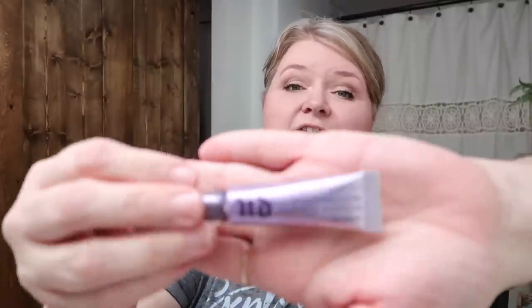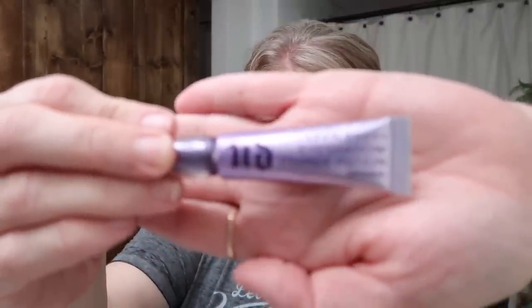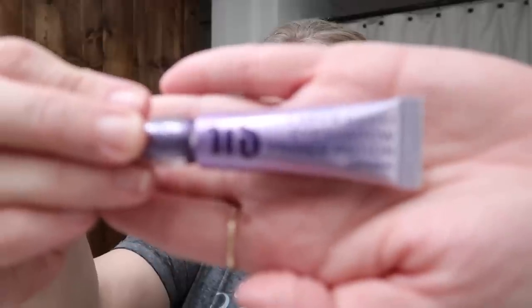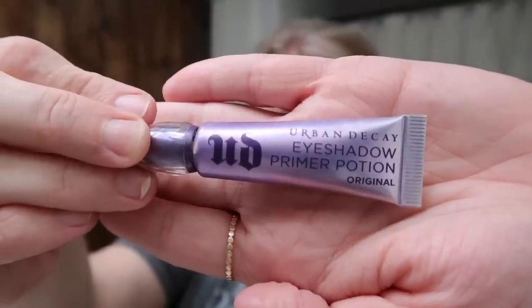I forgot to put this on, but sometimes I will put on the Urban Decay eyeshadow primer. This stuff does make a difference, I feel like, with your eyeshadow. It seems to go on smoother and it looks more pigmented, in my opinion. So I do use this quite a bit if I'm going out somewhere and getting ready. On a day-to-day basis, when I'm just putting on a light pink eyeshadow, I usually don't fool with it.